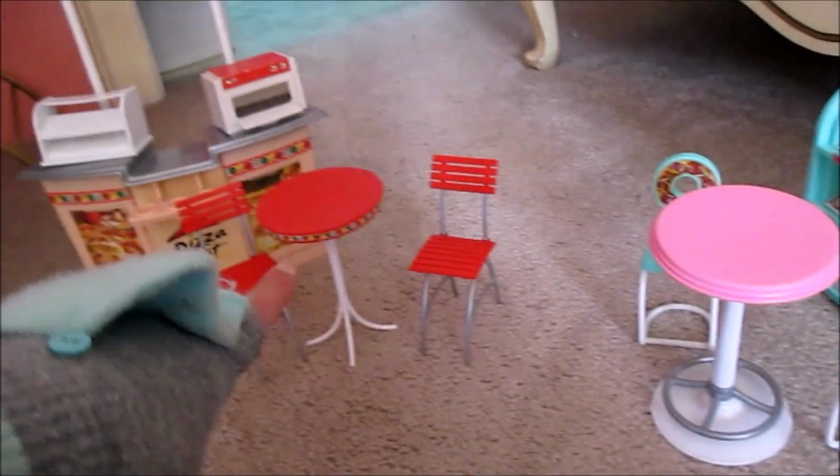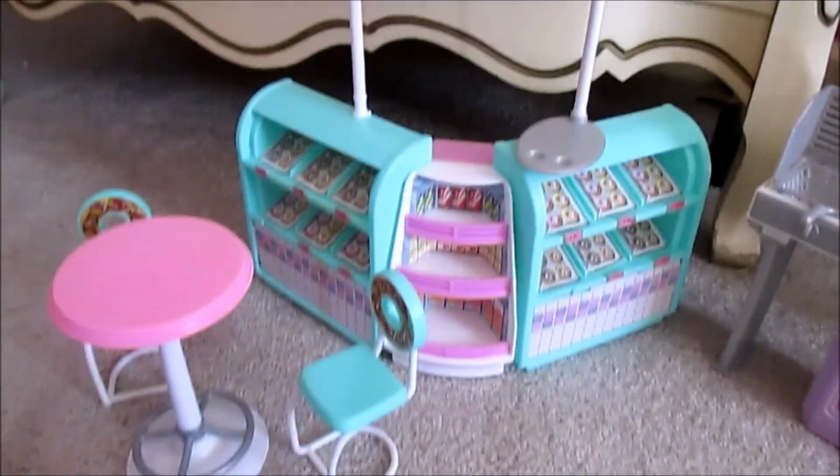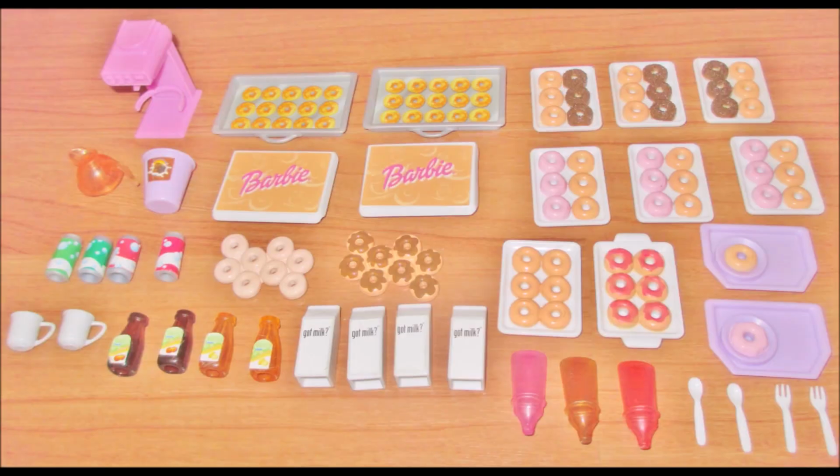And it's better quality than this one. It came with an impressive amount of pieces. And it's definitely one of my favorites. I love it almost as much as my 1980s Soda Shop. Mattel did an awesome job on this playset. There's no cardboard and there's lots of donuts. The only thing I wished was there were separate donuts that you could take out of the box.